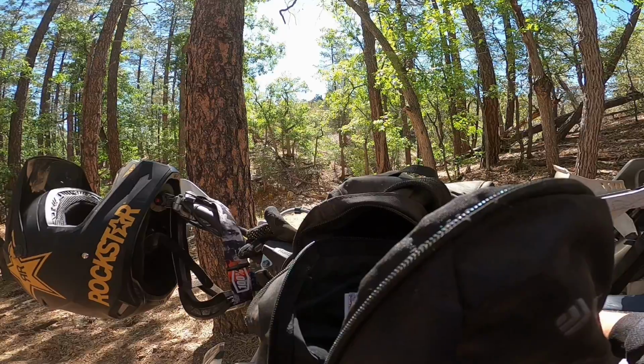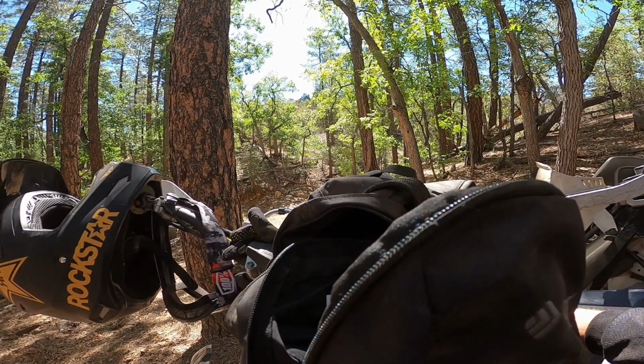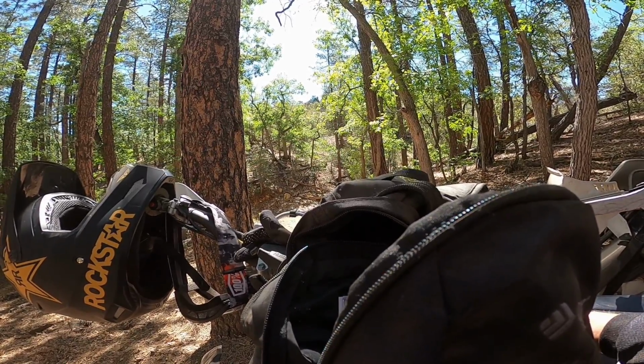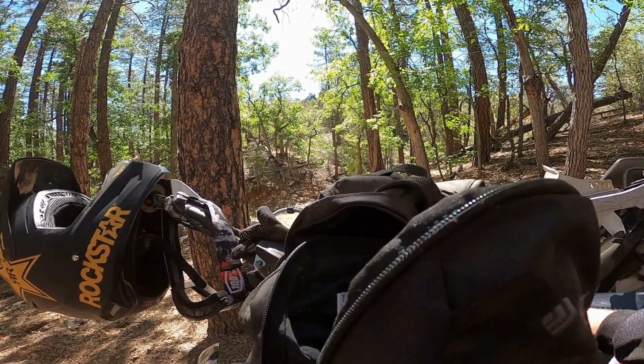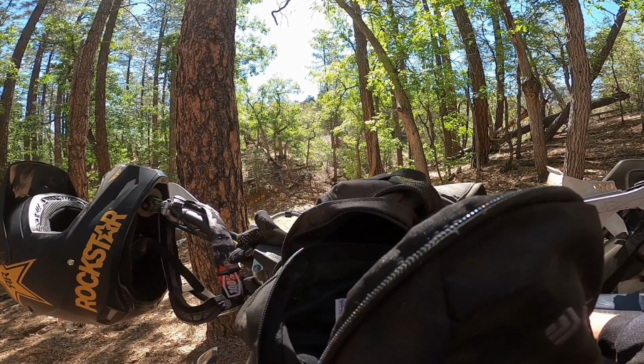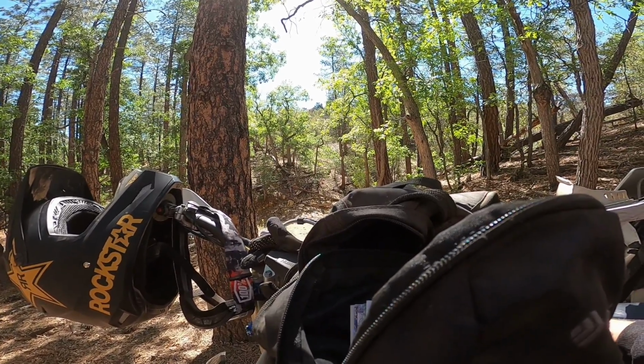That's what I like about this place here. It's just all single track, no side by side, so you don't have to worry about them coming around the corner. But like when we go to Crown King, you've got to really pay attention on a bike because you've got cars and side by sides. Yeah, and the side-by-sides, even the cars sometimes, but the side-by-sides are a lot of the time flying.